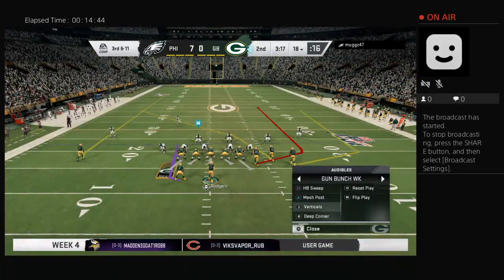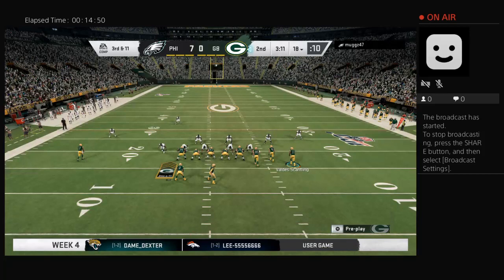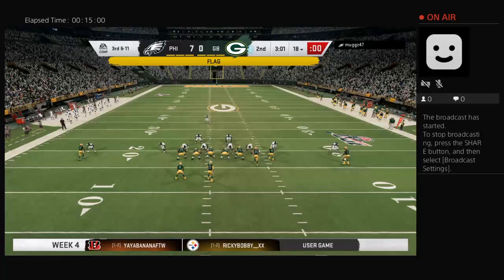Give me that ball, defense. Give me that ball. Greystone, travel. Check. Crunch. Over. Gun. Motion. Over.